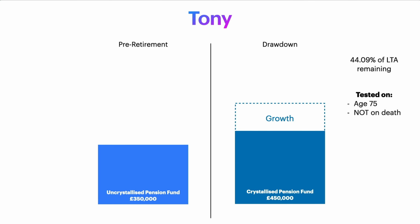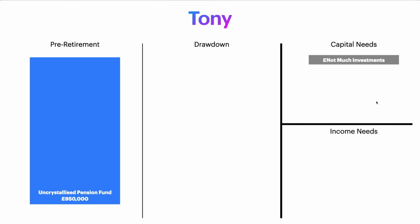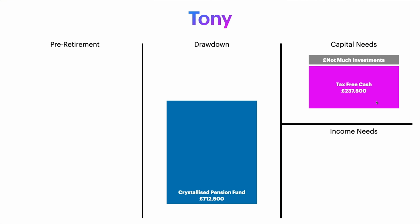So that might suggest that Tony crystallizes more earlier, perhaps. And I think actually, if I was advising Tony, I would definitely be considering fully crystallizing his pension. So that releases £237,500 of tax-free cash. $150,000 goes to buy the car and gifts to the kids. The balance can be invested, so that provides another pot that he can draw from in the future. That money is now in his estate, though, so depending on the value of his other assets, might be subject to inheritance tax. The full crystallization of $950,000 is within the lifetime allowance, so there's no charge payable.